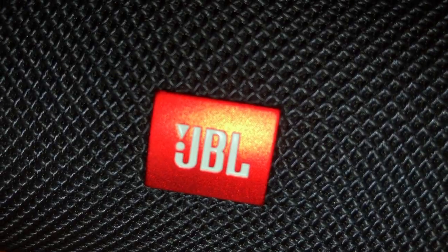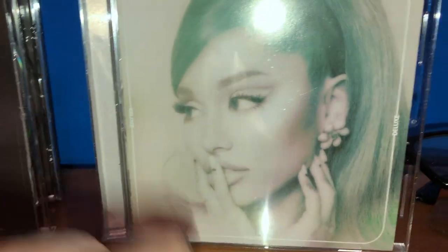Here is my JBL Charge 4. Sounds awesome. It's from Harman Kardon. Ariana Grande CD. Love her. Positions. Yes. Here's the inside of it.